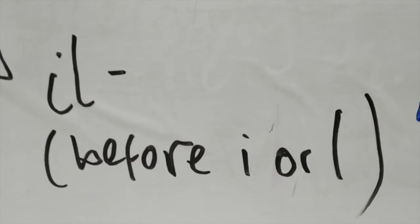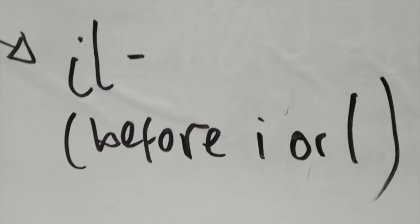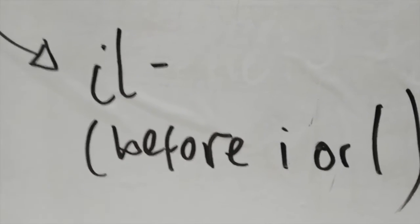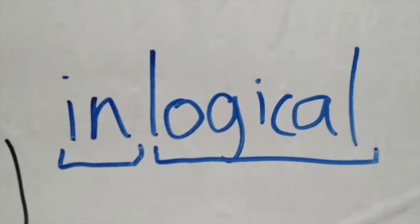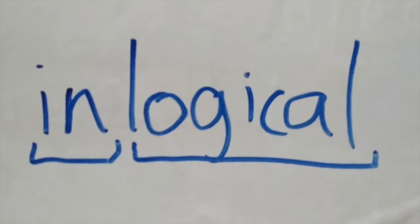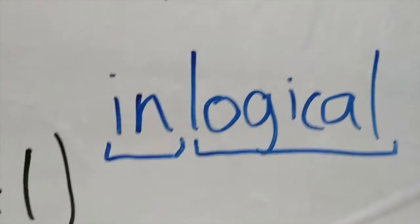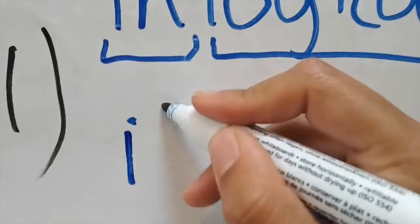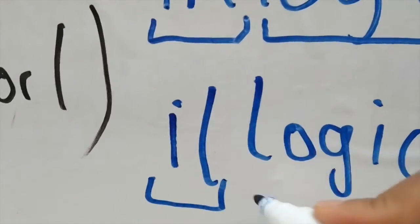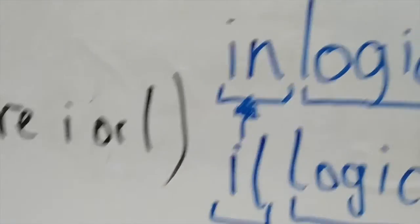The last one is the prefix il, which is also another form of in. In changes to il before the letter l in a root word. For example, if I wanted to say that something was not logical, normally you would add the prefix in. But we can't have inlogical because the in can't stay that way before an l. So instead, it becomes illogical. So the in has changed to il. And it still means not logical. It still comes originally from that prefix in.